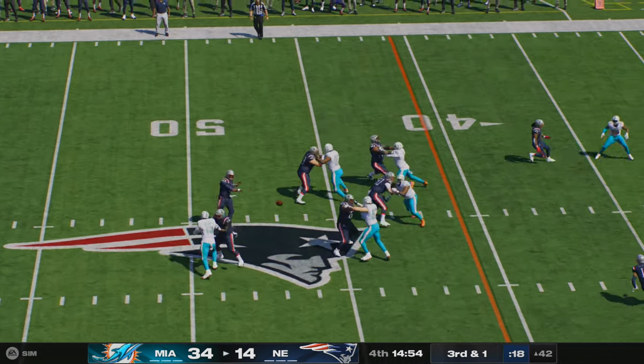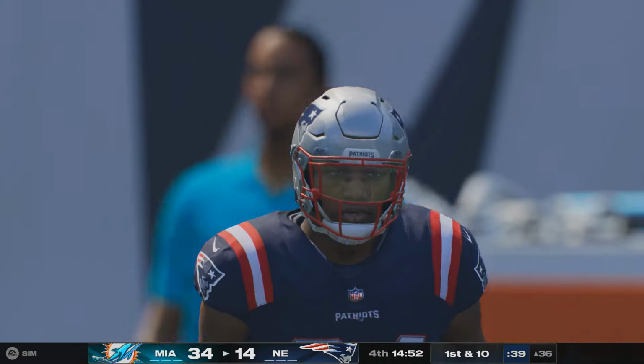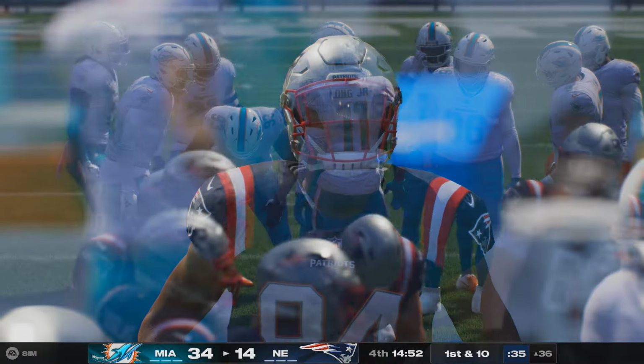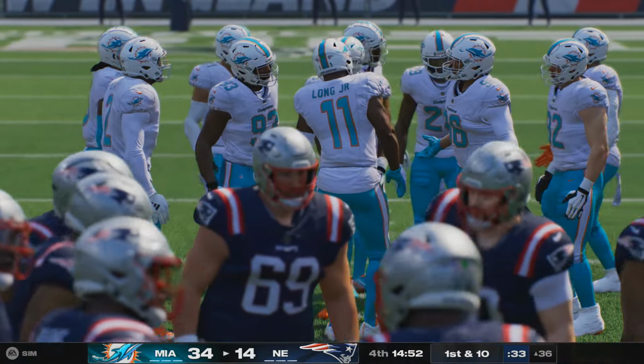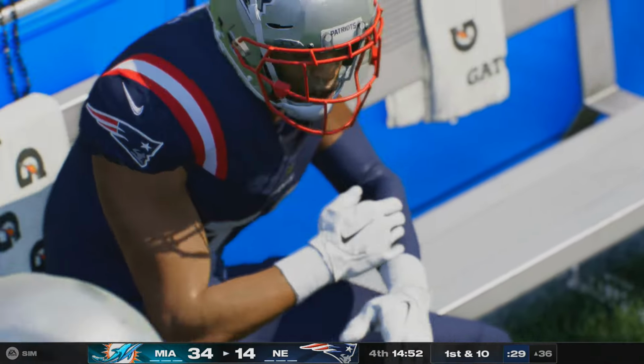Again, it's Brissett. Open man is Bourne. And he'll go out of bounds after taking it a little further down inside the 40. Eighth catch for him now. He's been a big factor. And it's a first down. Going old reliable there to the slot on third down.